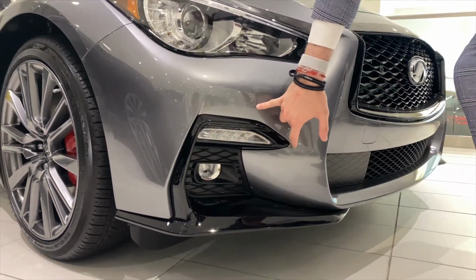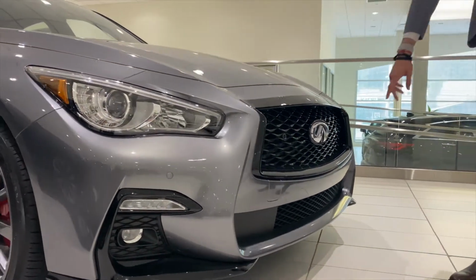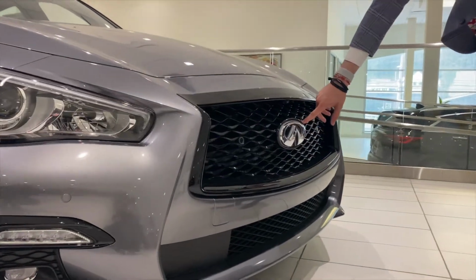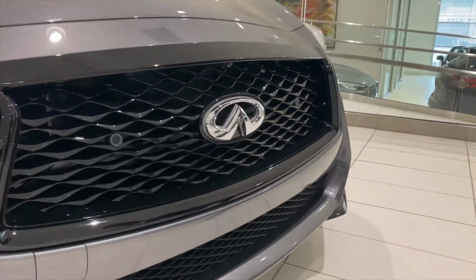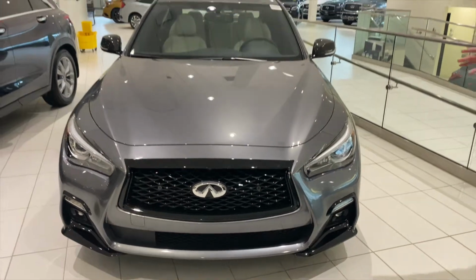And here's one of the sensors that you do get. This is the front sensor. Here's another sensor. And this one, guys, is equipped with an illuminated emblem. Looks really nice at night. Lights up. But right away, this is the Red Sport trim. So let's jump into the engine right away.